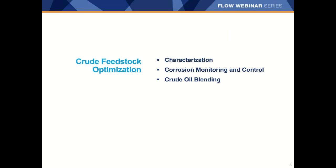So let's move on now and talk about some of the measurement technology available to help you to optimize operations with variable feedstocks. I've broken out this seminar into 3 categories where measurement products can play a key role in giving refiners more flexibility and avoid some of the problems associated with the processing of opportunity crudes. The first area is characterization of the crude. We'll talk about more simplistic methods to evaluate the quality of the crude all the way to full characterization.